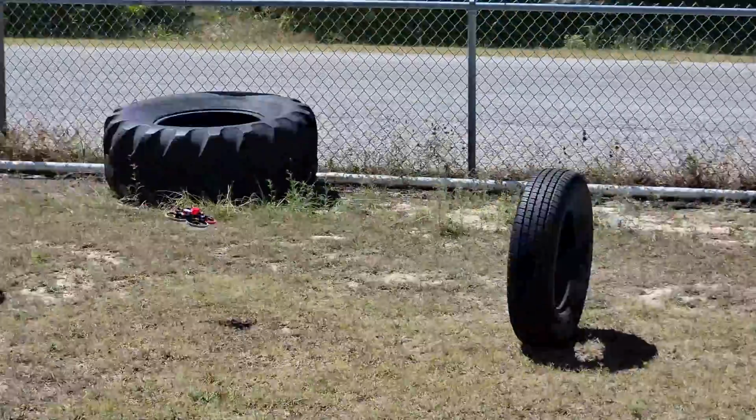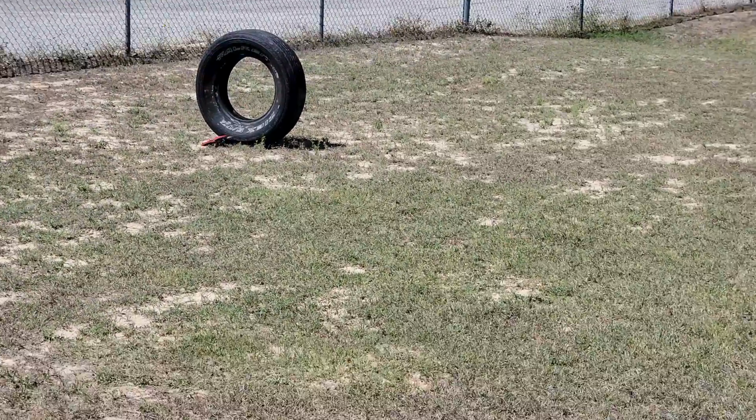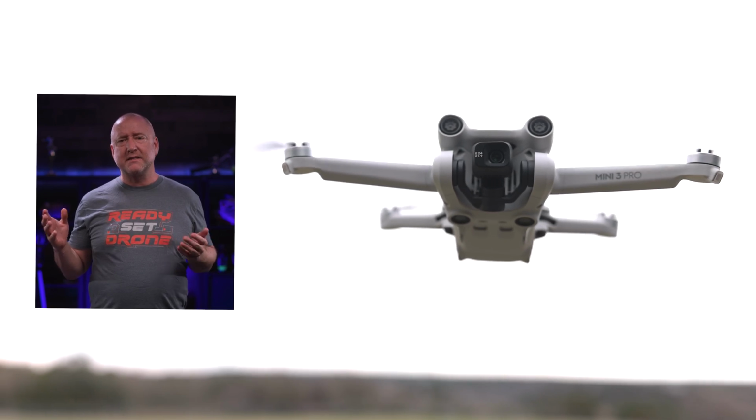So flash forward to a meetup that we had between Austin and San Antonio. I'm there flying with all my friends, having a good time, and walking back to the group from where I had to go retrieve my FPV drone because I crashed. And I see a drone hovering in the air, but I can't hear it. And I'm fairly close to it. And I was like, what is going on? It kind of made my brain fry a little bit because I can see the drone hovering, but I can't hear it. And as I get closer, I realize it's the Mini 3 Pro.